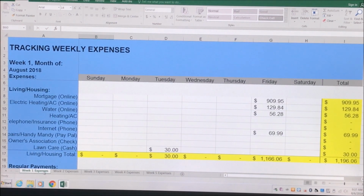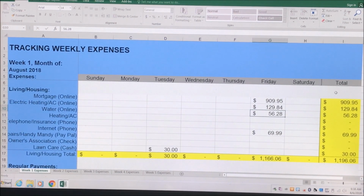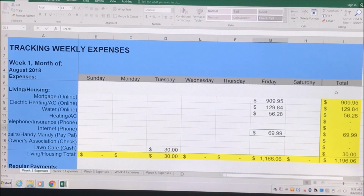All right. Okay, so starting with Friday of last week, I paid my mortgage online, which was $909.95. I went in and paid my utility bill, which was $129.84, and then my water bill, which was $56.28. Then again, I went down and paid my internet, which was $69.99. So those bills are like my regular bills that I pay every month.